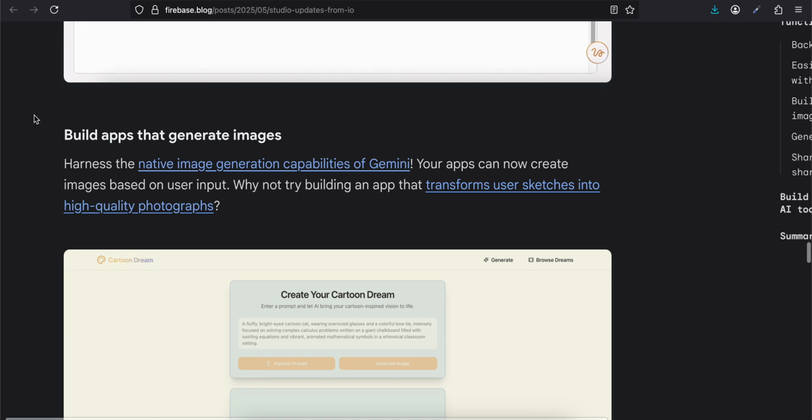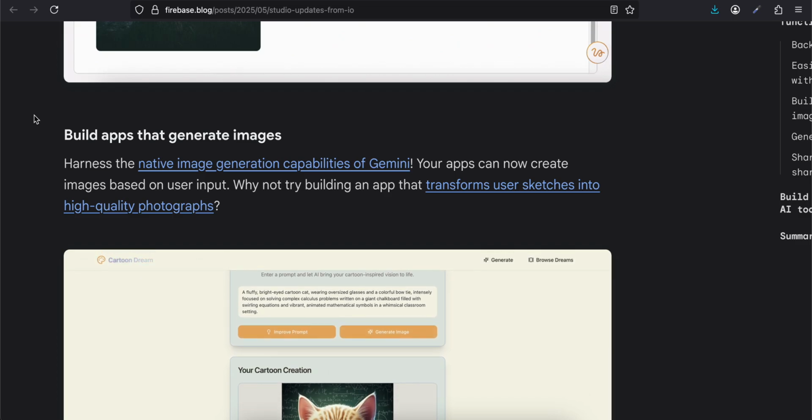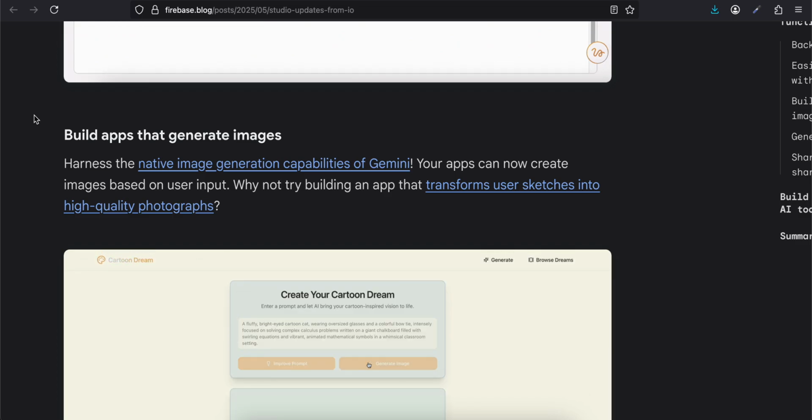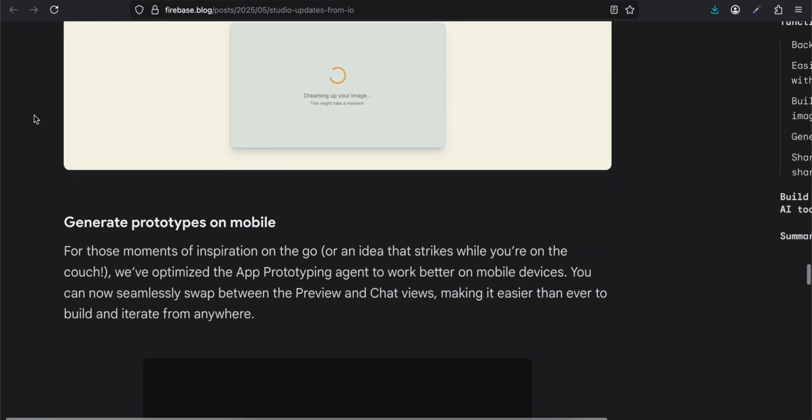Build apps that generate images. Harness the native image generation capabilities of Gemini. Your apps can now create images based on user input. Why not try building an app that transforms user sketches into high quality photographs?